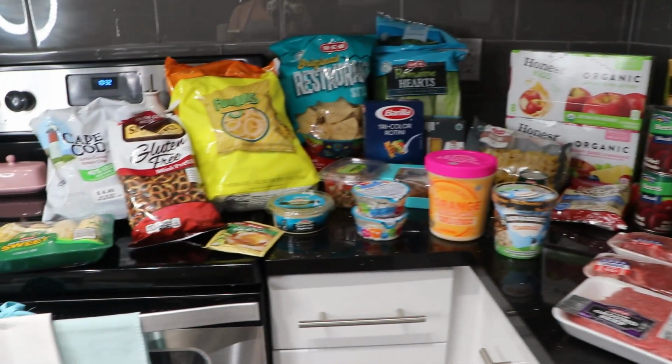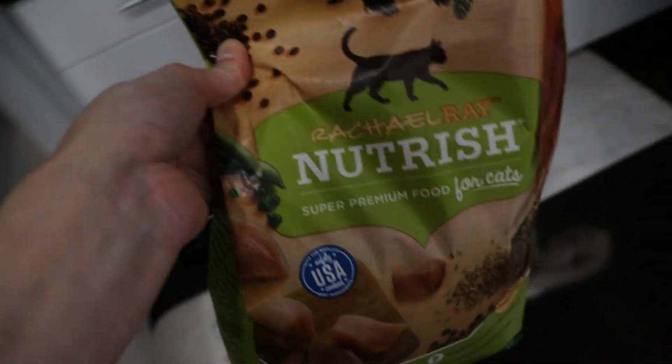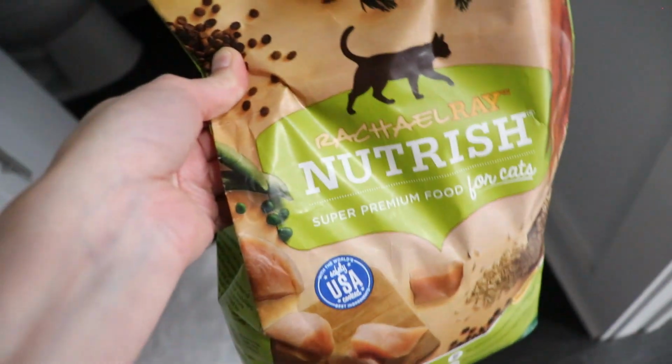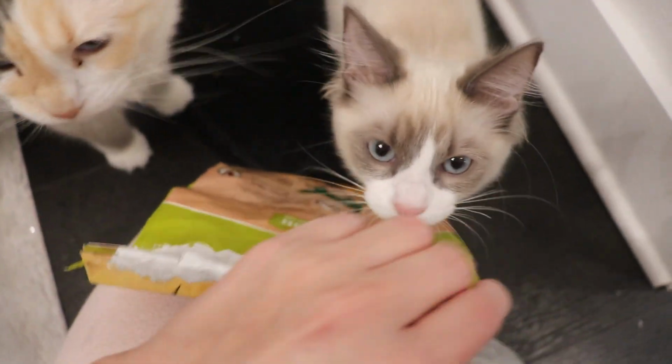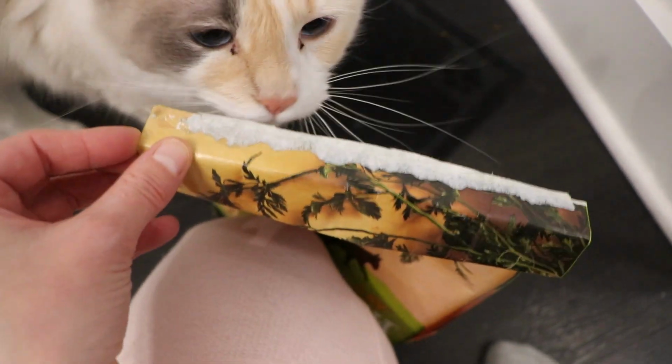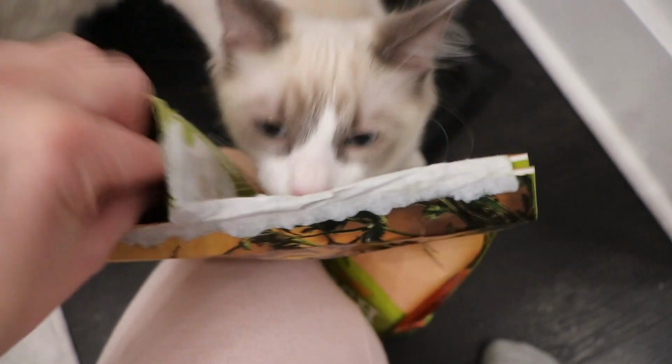So there you go. Guess I'm gonna go ahead and feed these cats really quick before I put all of these groceries up because they're hungry. Look at both of these cats. Look at them. They have a little bit of food left over there, but they obviously want this. And this is gonna be Cannoli's first time trying this flavor. Oh my gosh, is she gonna like it or not?